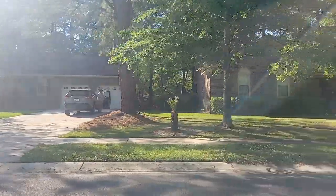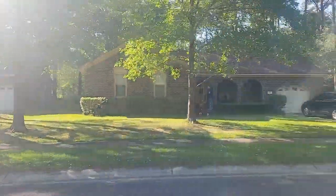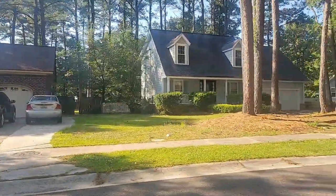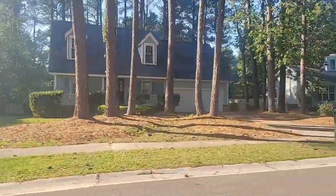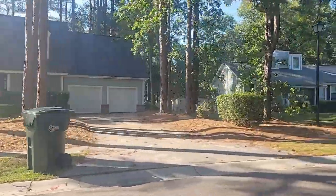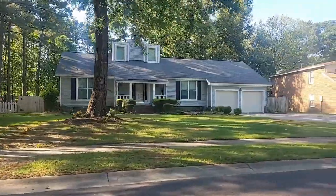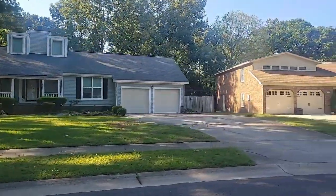As you can see, this is a nice neighborhood. It's got sidewalks and curb streets. It's a really nice area, and everybody looks like they take really good care of the yards and the houses as well. And Crowfield is a really, really big neighborhood. There's a lot of subsections in this neighborhood.